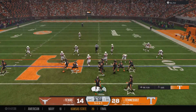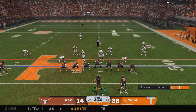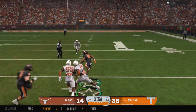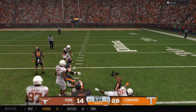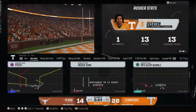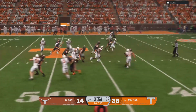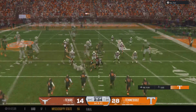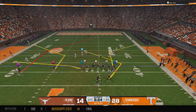The Volunteers come to the line in the hurry-up. Running play called on 3rd and short. Breaks loose at the 40. They get the 3rd down conversion. First down now from the 37. Looks like a player is down injured at that last play. We'll take a timeout while they check it out. The Vols will have 1st and 10 here.